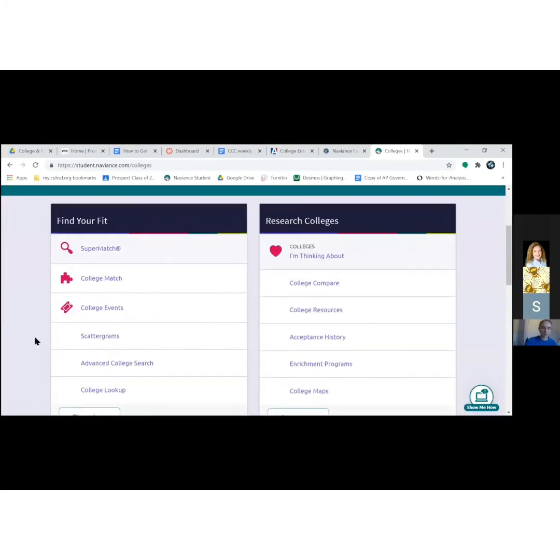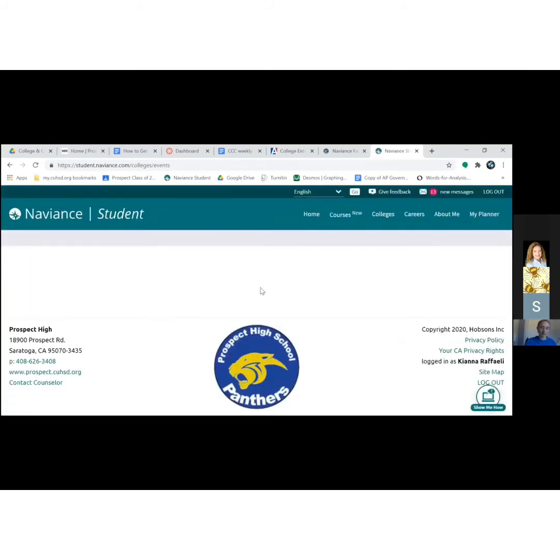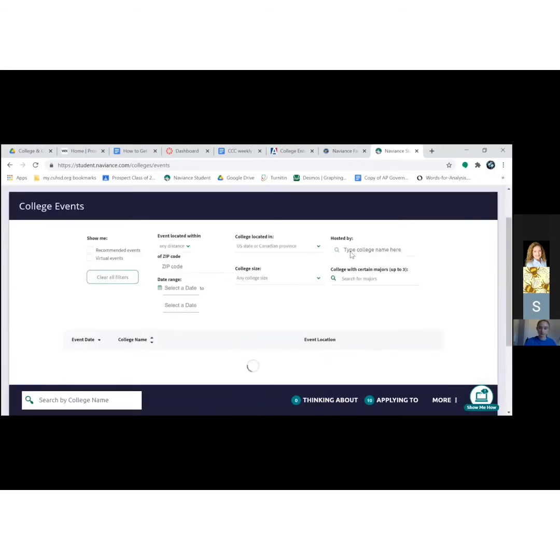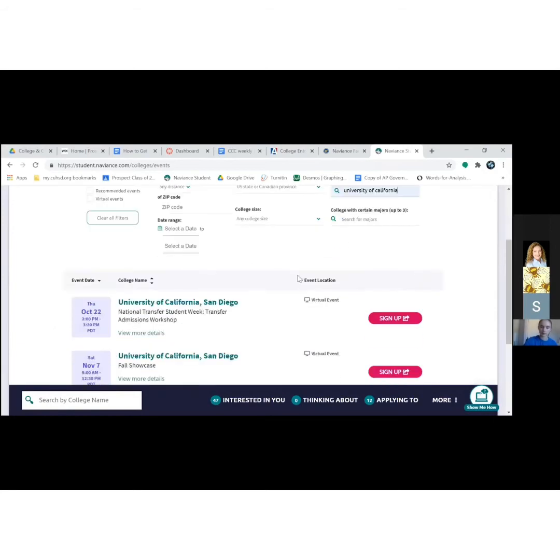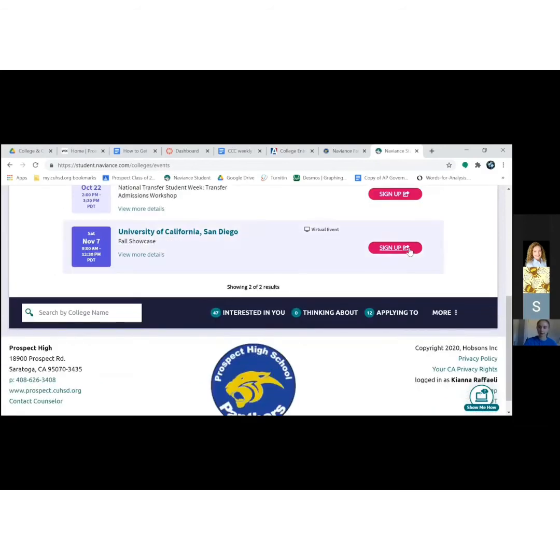Another really good resource is college events. So this is for college events that are outside of our school, and you can pretty much search up any school that you might be interested in learning more about virtually. So let's say I want to learn something about one of the UCs, University of California. And now I can see, look, University of San Diego is having 2 different virtual events, and I could sign up right here.